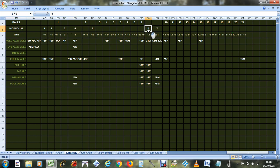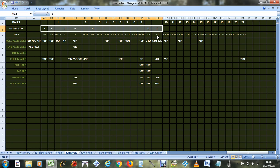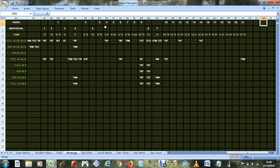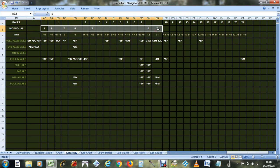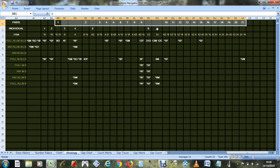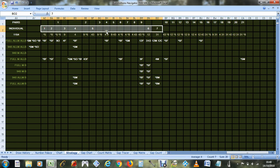You notice there's 7. So by the time I got to here, I got all 7 numbers. These are all the pairs. Now there's 21 pairs, as you would expect, because you can make 21 pairs from the 7 numbers: you take the 7, multiply it by the 6, and divide that by 2, because the order doesn't matter for each pair. So that's how many pairs there are, that's how many individual numbers there are.